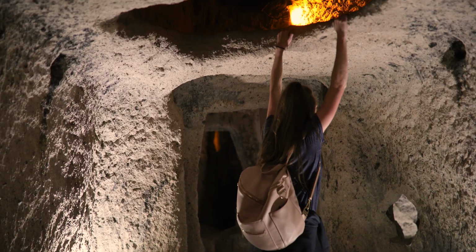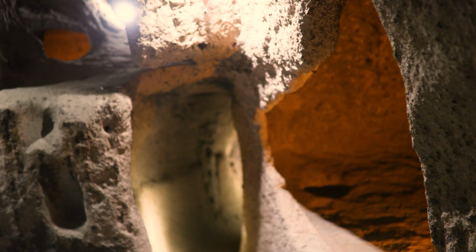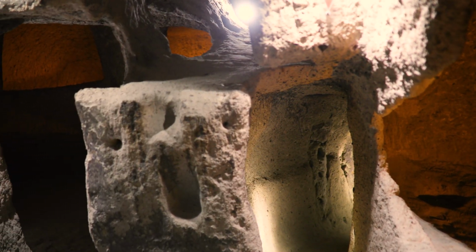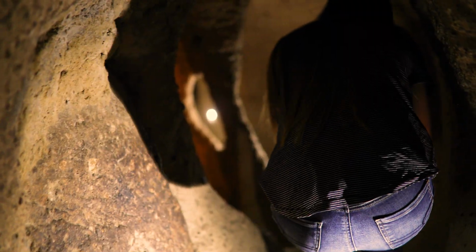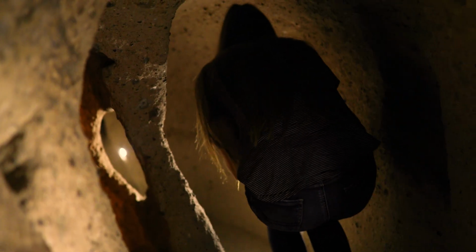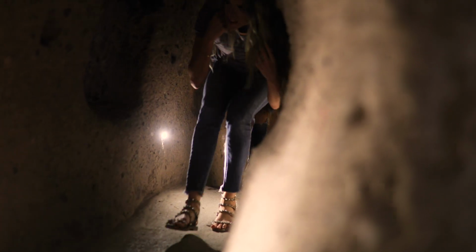I preferred visiting Kaymakli, mostly because I was with my baby, and this one wasn't nearly as steep as Derinkuyu. Though the hallways of Kaymakli are more constricted, but to me that made it much more of a fun experience. These locations were started in the 8th or 7th century BC, and over time, through the centuries, they were added to. But also, the function of them changed throughout all the years as well.